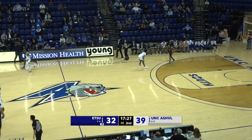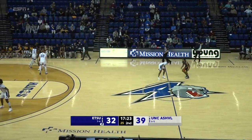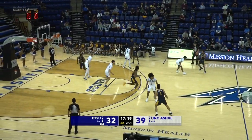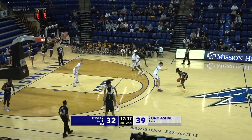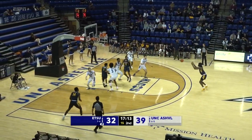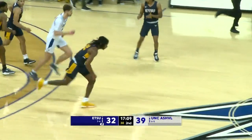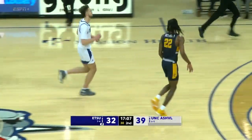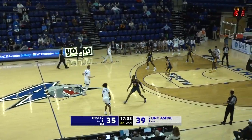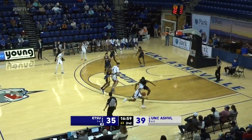Here's Sloan. One dribble kick out and rattles in. Two for two behind the three-point line in the second half. It's a four-point game. Jaden Seymour set up really nicely there. A 6'8 freshman knocking it down, and as you mentioned, it's down to four.